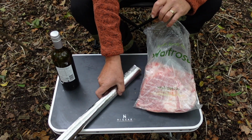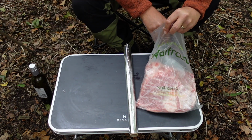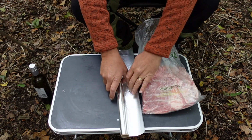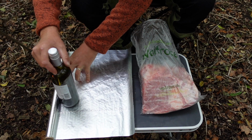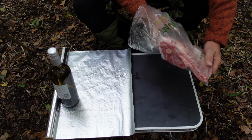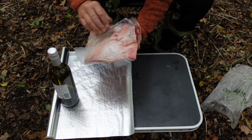This is a whole shoulder of West Country lamb. Now I like my lamb cooked properly. And when I say properly, I mean I like to be able to flake it. I don't like pink lamb. Personal preference, really.